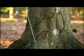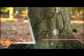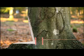Then make a horizontal undercut to meet the top cut. Next, you saw a horizontal felling cut slightly above the level of the undercut. It's important that you stop sawing just before you reach the directional notch, leaving what is called a hinge. The hinge guides the tree as it falls. The hinge should be 10% of the tree's diameter, or at least 2 centimeters wide.